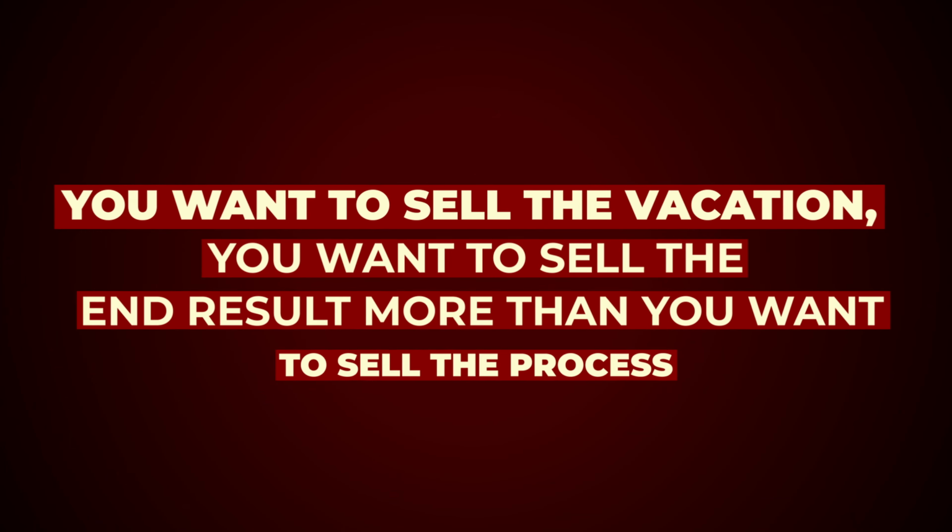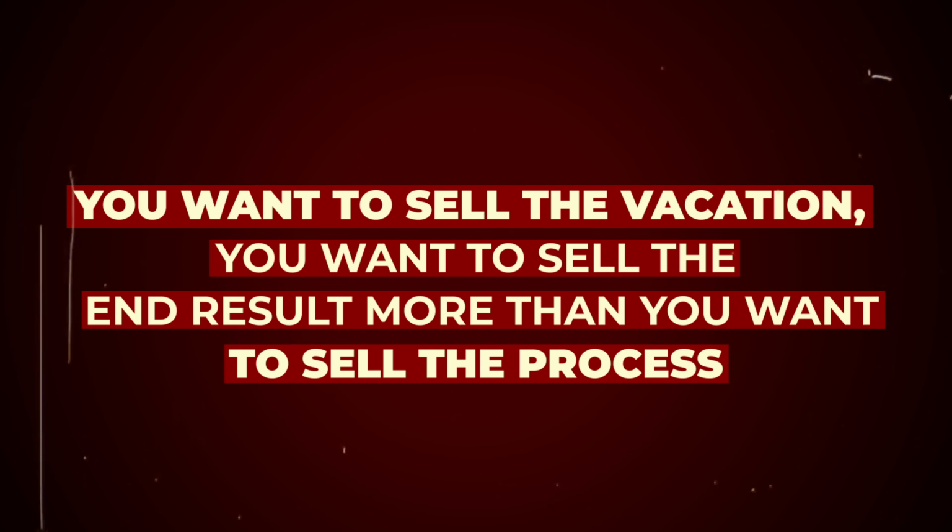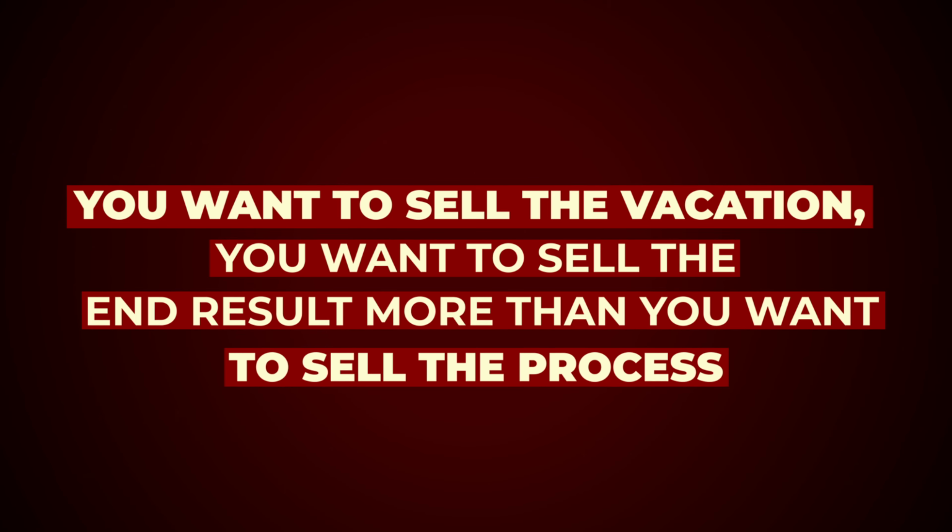Specifically, what comes out is you're going to get multiple qualified leads every single month. You don't want to get too nitty gritty into everything you're going to do. You want to sell the vacation. You want to sell the end result more than you want to sell the process. They don't care much about the process. They care about the goal. So that's how we pitch.